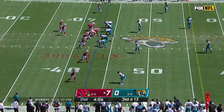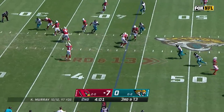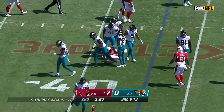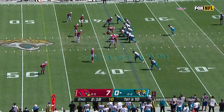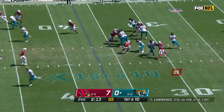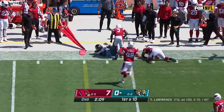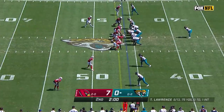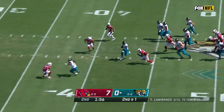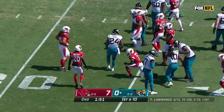Arizona from the 43, Kyler Murray. Finds Rondale Moore in space, and they stop him quickly. First down at the 37. Listen. Play fake. Lawrence slips. Finds his man out of the backfield. It's Chenault again. Second and one. Hyde spinning. Carlos Hyde. Hey, Carlos Hyde down to the Arizona 35.